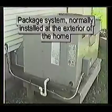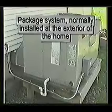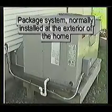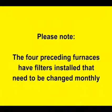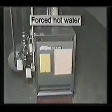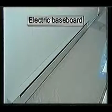The most common heating system installed in homes today is gas forced air. Next is electric forced air. There are electric heat pumps. There is a package system normally installed at the exterior of the house. This houses both the heat and air conditioner. Please note, the four preceding forced air systems have furnace filters that need to be changed monthly. There are forced hot water boilers and there are electric baseboard heaters.